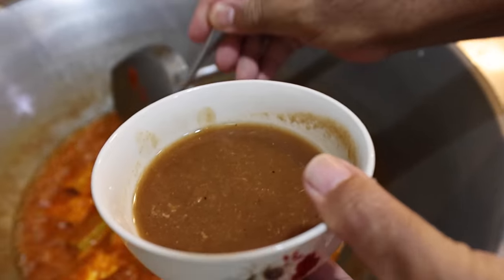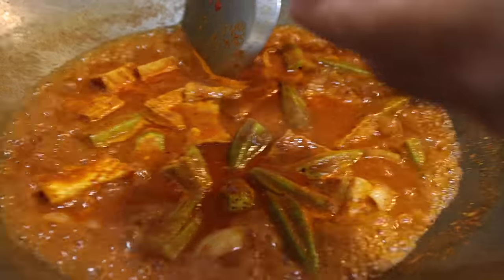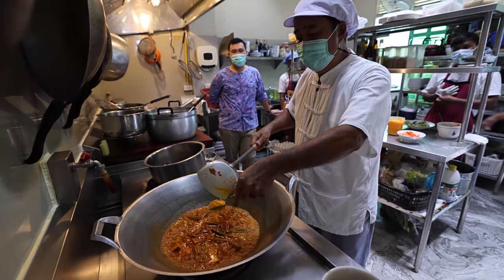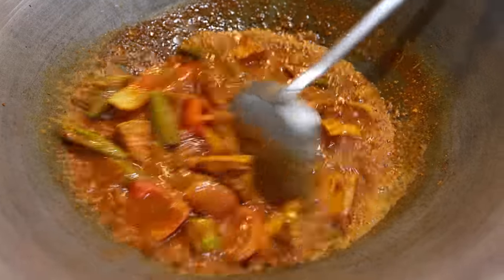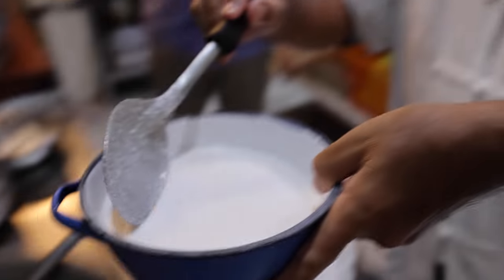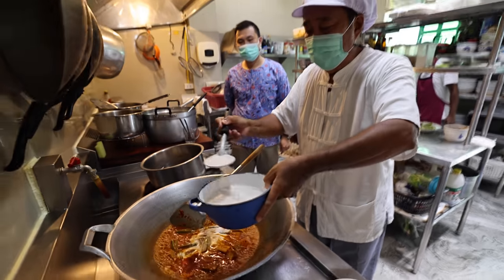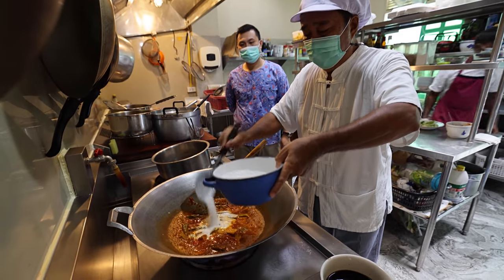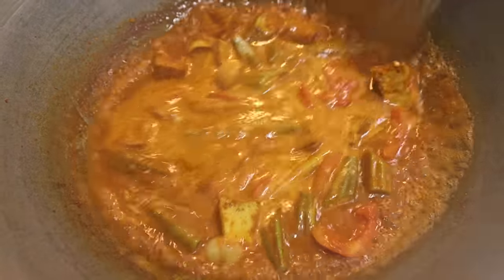Oh, this is the tamarind, okay. And next up, the tamarind. Oh, palm sugar. All right. Oh, that's really thick, really rich coconut milk. You can see how thick and buttery that is. Oh man, that aroma is insane. Fish head goes in.